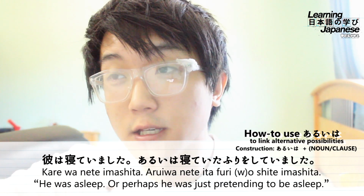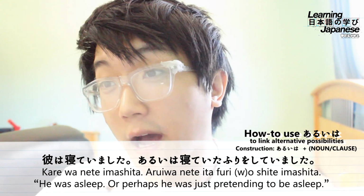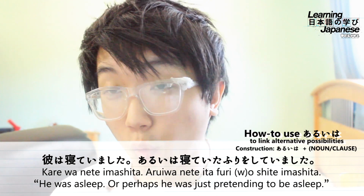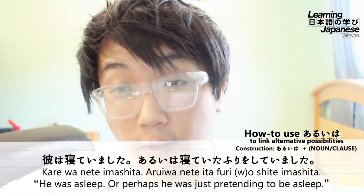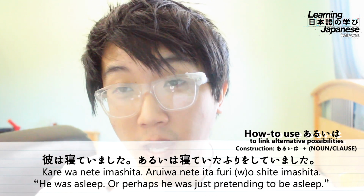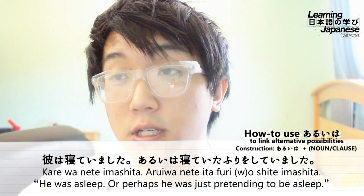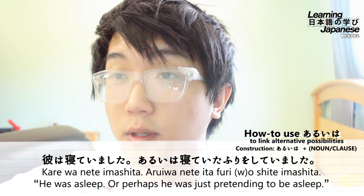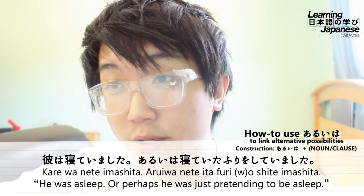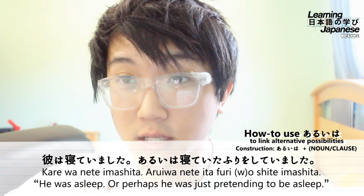Then our second sentence is where we introduce our grammar pattern aruiwa, and this is going to translate to basically or perhaps or possibly or alternatively, something along those lines. Once again, we have the verb neru in its te form. Then we have the verb iru. This time it's going to be in its past form again, but in the plain past form, because we are using it with another grammar pattern, which is furio suru, which means to pretend to do something. So we need the verb that is being pretended to be in its plain form. So nette ita instead of nette imashita in this case.